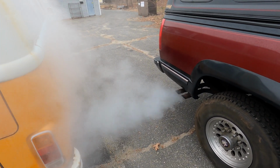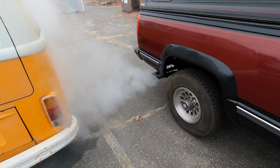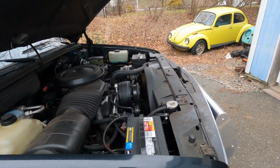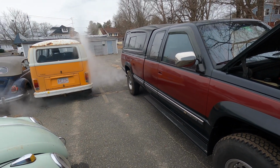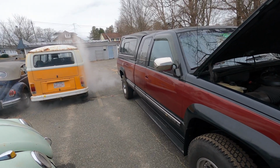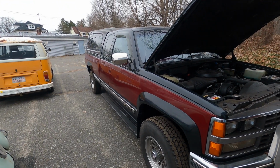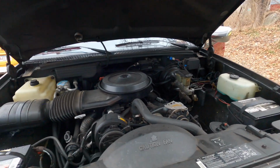That doesn't look good. You guys, let me know what you think. I gotta shut this thing off. Man, that's a lot of smoke. Well, it is cold, but that looked like an awful lot of smoke. What do you guys think? You guys let me know. I appreciate it.